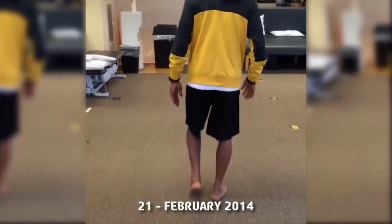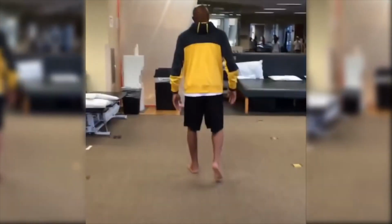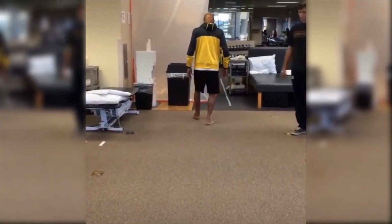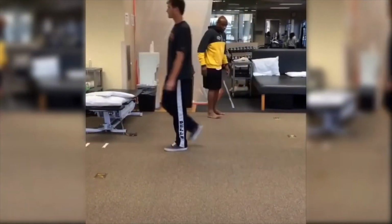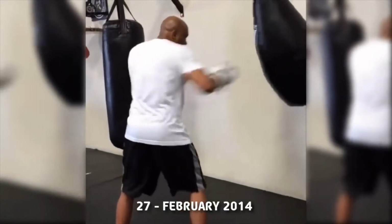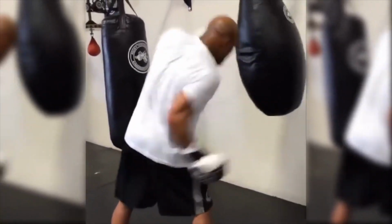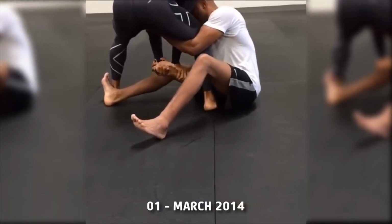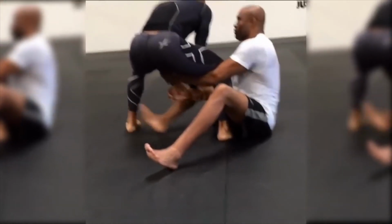Here we see Anderson Silva nearly 2 months after the accident and surgery beginning to bear weight on his lower leg. Most likely his leg showed enough healing that the doctor felt like he could start walking again. As the affected areas start to heal, physical therapy can be progressed a little bit more, slowly but surely. Here we see Silva working the heavy bag a little bit, getting more into sport-specific motions while bearing more weight on that other leg. Here on March 1st, we see Anderson Silva get back into grappling again.